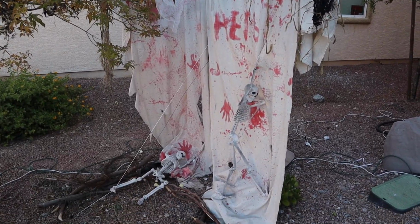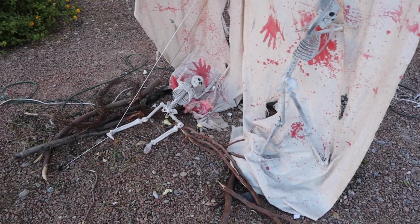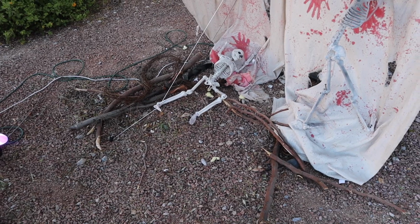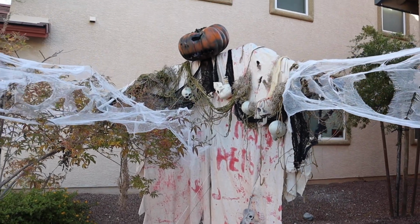He is being attacked by some skeletons. It looks like one of them got attacked back, but we also have some tree branches to make it out for feet. We do have some editing we're going to do for him next year, but overall, I love how he turned out.